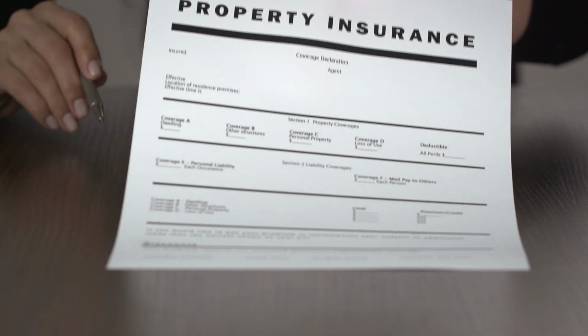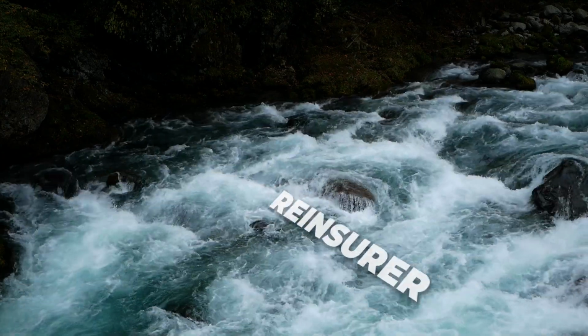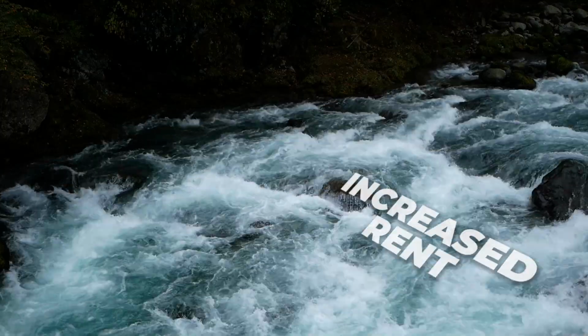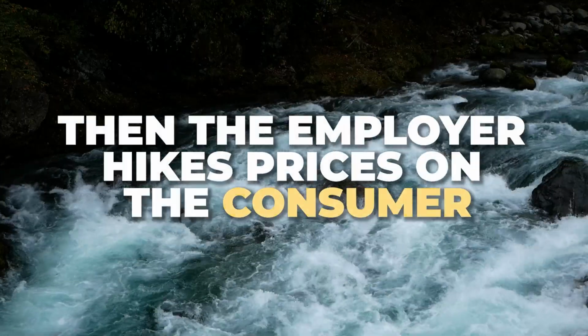You pass that expense along to your tenant with a rent increase, and then others can deal with what happens downstream. I'll tell you exactly how shortly, but this wave of inflation flows like a river from reinsurer to insurer to property owner to the increased rent to the tenant wage to the employer, and then the employer hikes prices on the consumer. But no watered down returns for you.